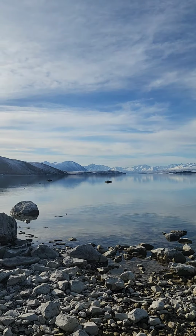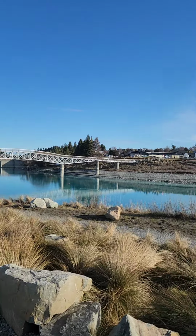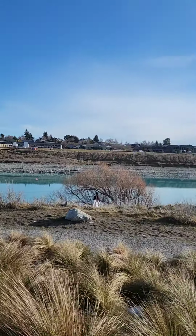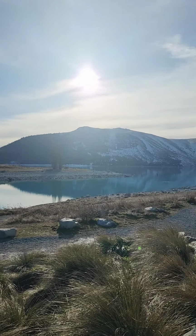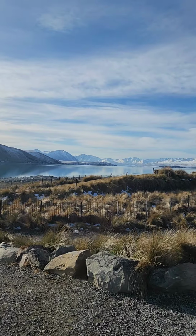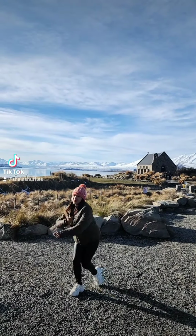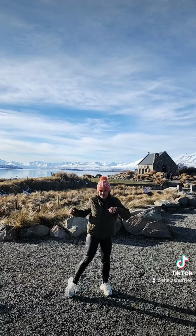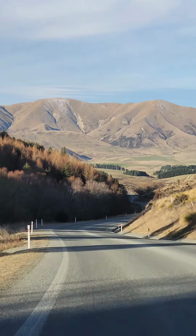So, as usual, malamig din dyan, guys. And they have this walking bridge which also offers a great view of the lake and the church. Pero hindi na kami pumunta dyan kasi medyo kulang na sa oras. Saka maganda na rin naman yung view from here. What I did is, of course, do a TikTok dance. Charit. And after my TikTok entry, we continued driving.